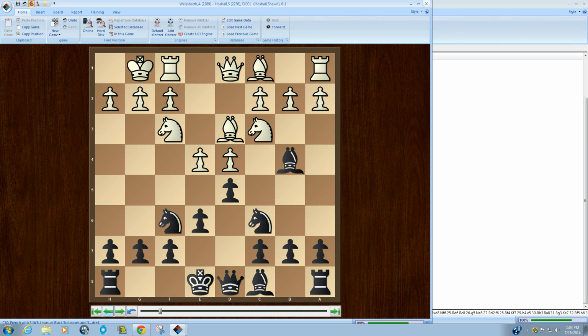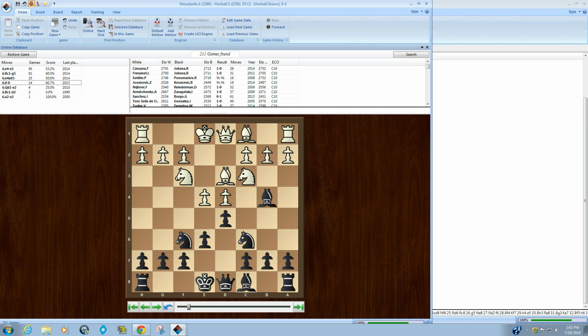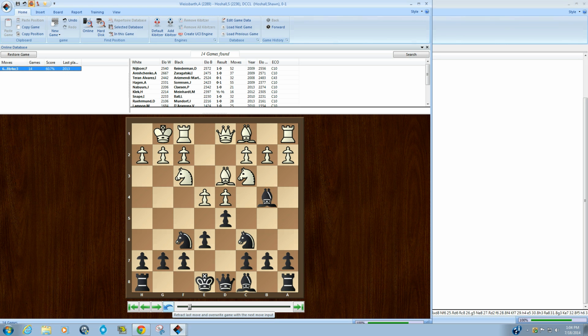Now that's a little unusual, castling that early. Typical is more e5 in this position. And let's go to using the database. You want to go to online, see what other people are playing, and you can see mainly 6 e4 e5 is the main move here for white. So white castled, but you can also see that the castling has given white a decent edge. There's only a sample of 14 games, but white has won 60% of them. There's a 60% winning percentage if you look over here to the left.